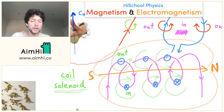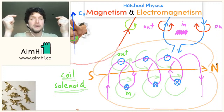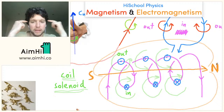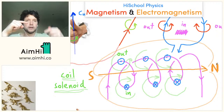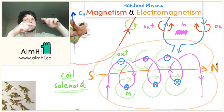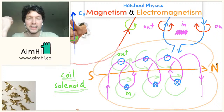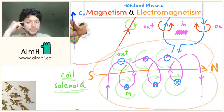All you need to do to make an electromagnet, and it's so easy to make one at home, is you just take a battery and you just coil up a wire around a nail, for example, and then you connect it to the battery. And as long as the coil is only going in one direction and doesn't double back on itself in a way where it ends up kind of pointing in the other, well, as long as you only coil it in one direction, then it will always produce an electromagnet if you connect it to a normal battery.